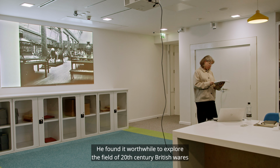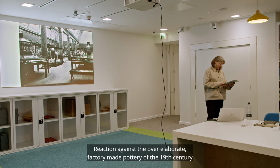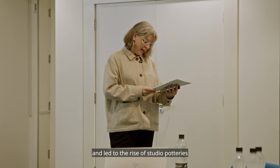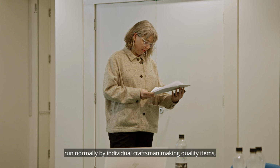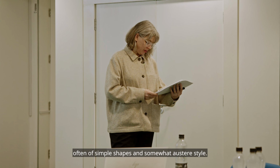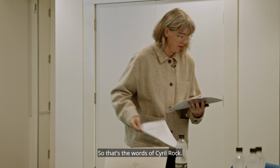He found it worthwhile to explore the field of 20th century British wares, a reaction against the over-elaborate factory-made pottery of the 19th century, which led to the rise of studio potteries run normally by individual craftsmen making quality items, often of simple shapes and somewhat austere styles. So those are the words of Cyril Rock.